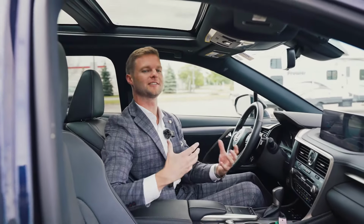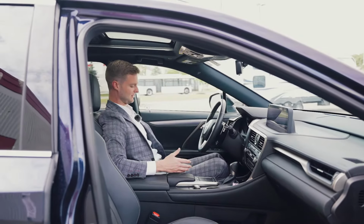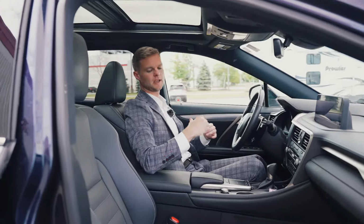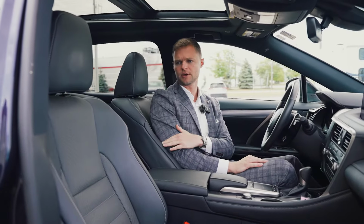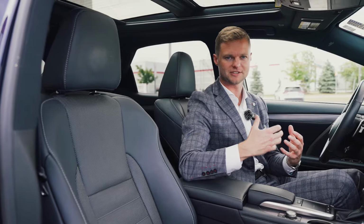Okay, so when you're sitting in any of the pre-owned RXs that are in the marketplace right now, there are a few things to note about the interior. This one is an F Sport, so we have seats that hug you a little bit more, and even the stitching sticks out a little bit more. The perforation is more white, so it gives it a different style.